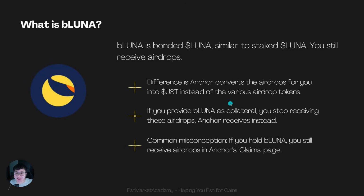Okay, so bLUNA is bonded Luna, which is similar to staked Luna, and you still receive airdrops if you hold bLUNA. The difference is that if you hold your bLUNA in Anchor, it converts the airdrops for you into UST instead of the various airdrop tokens. So if you don't want to go through the trouble of claiming from all these various airdrop tokens and then having to sell them for UST, you can just put your Luna in as bLUNA in Anchor, and that saves you all that trouble because you can just claim your UST in one shot.